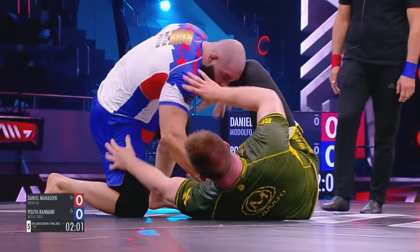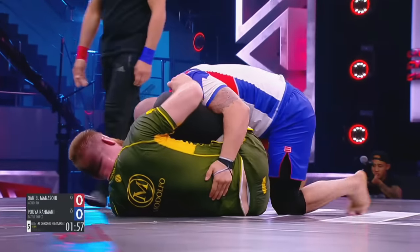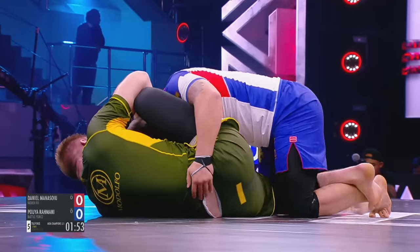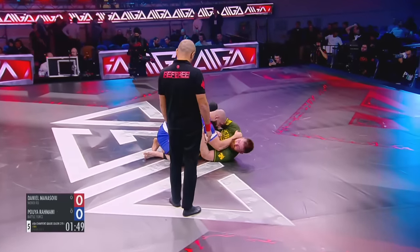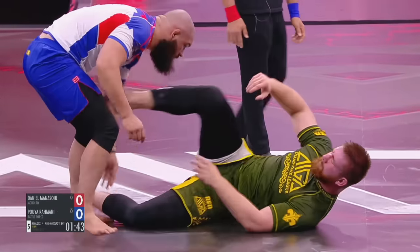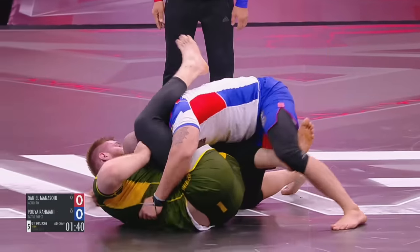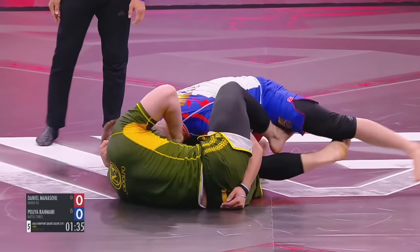I'm intrigued here about how Rahmani is just so insistent on passing to the same side over and over. He's basically always going to his right, to Manasoiu's left. Look at that, Big Dan. 6'7", 270, inverting underneath a wrestling expert. 2 minutes, Pouya. Yeah, because not only is he inverting under the weight, he's inverting under the pressure as well.